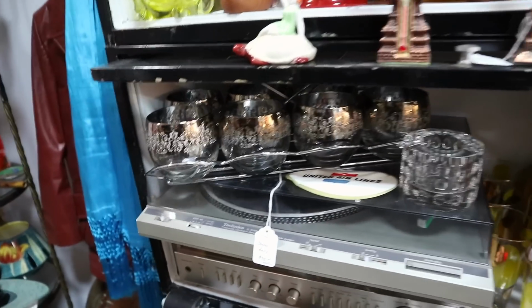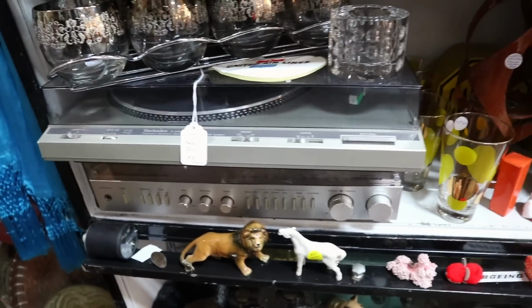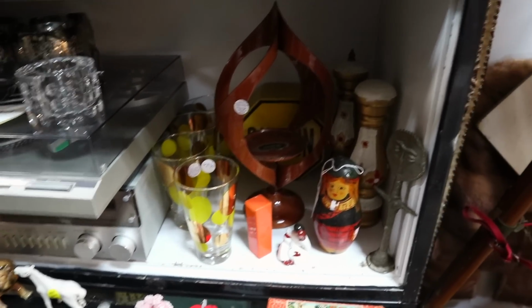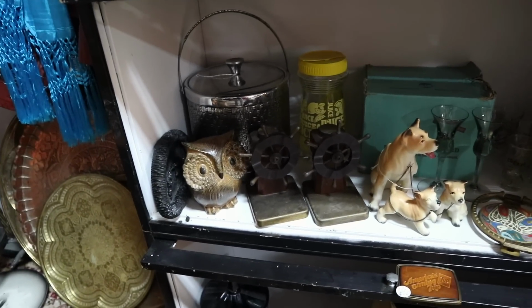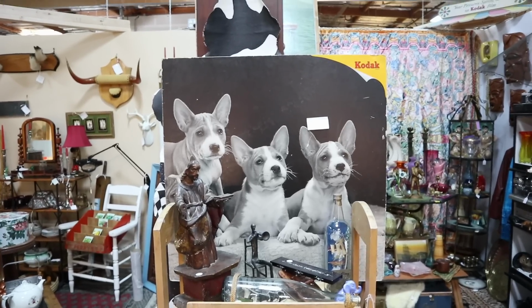This set of silver fade with the patterning is $60, and it looked great on top of the stereo equipment that I've got. I've got Russel Wright Eclipse glassware and a Hanover candle holder. Just various fun things down here. The ship bookends that turn, I need to put a price on those before I leave. In the front of the display I have another Kodak placard.